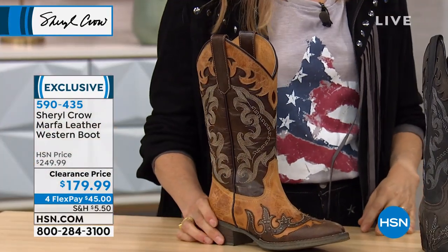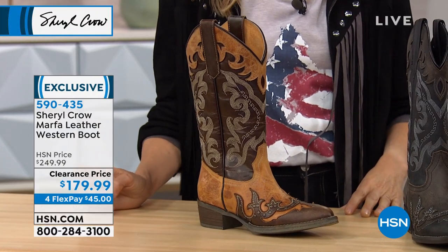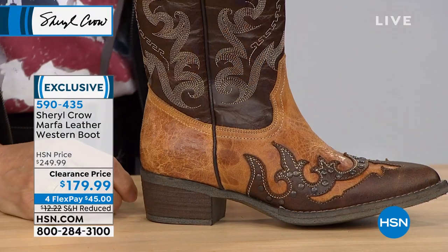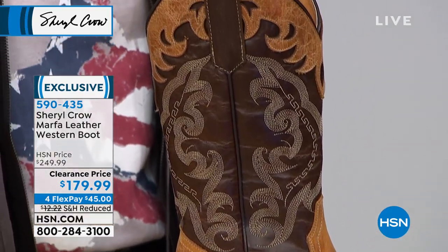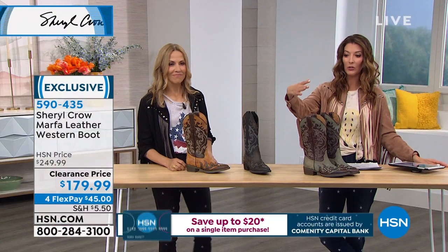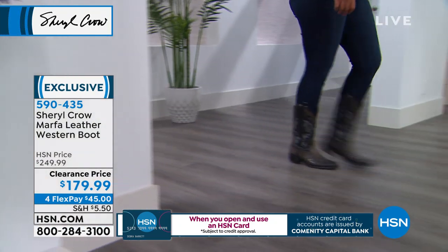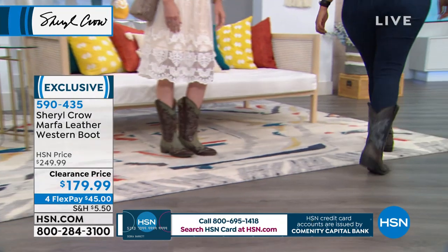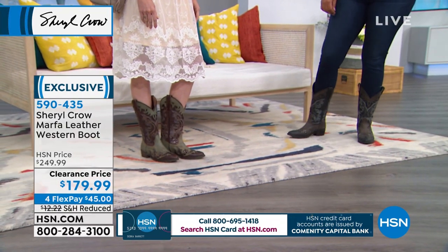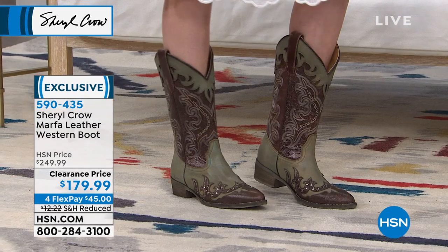I want to give you a few more details on this, but let me tell you about the heel height. It's 1¾ inches, so it's a very standard classic Western style. It has a taller shaft, which is a 12.5-inch height. So if you love to wear these with a peasant dress, or a beautiful pleated skirt, or if you like a little bit more coverage through the ankle, this is perfect for you. And then you've got these wonderful almost flame or feather cutouts that grace the top of the boot.